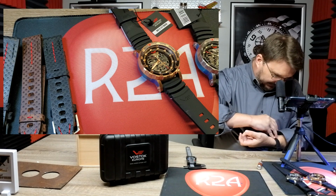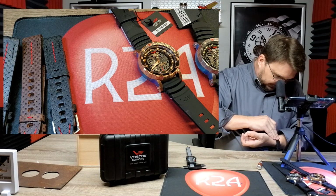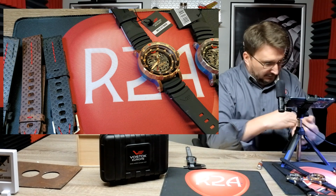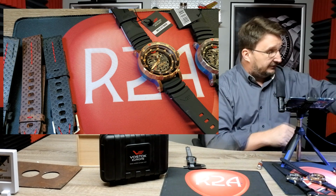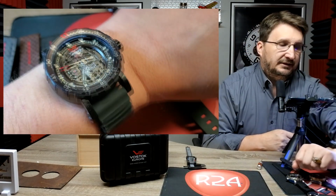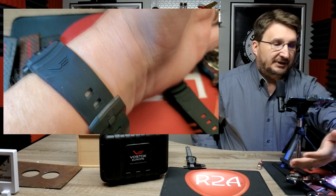Now, this watch has the Tritium Tube technology, which I'll explain a little more going forward if I can get this watch on. Come on, there we go. It comes on the silicone like this, and then it comes with, well, first let me show you the wrist shot. Now you can see I have a 7.5 inch wrist.